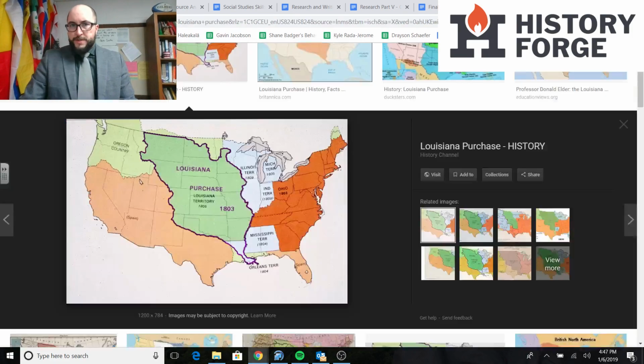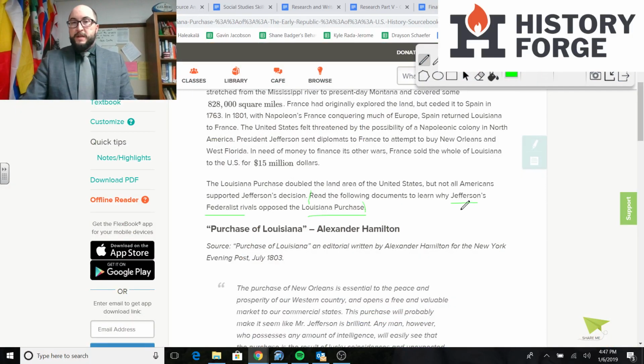We know what the Louisiana Purchase is. It's this big green thing right here that was bought by Thomas Jefferson. Thomas Jefferson is the third president of the United States. And then Federalist is a political party. So if you didn't know that, you should maybe write those things down, because it'll help you understand what we're thinking of, or why these things are important. So we have Jefferson, Federalist, and Louisiana Purchase.